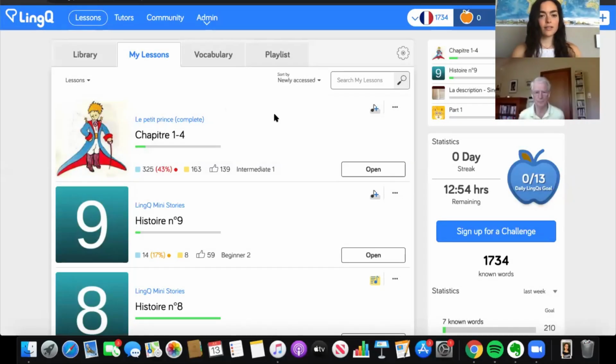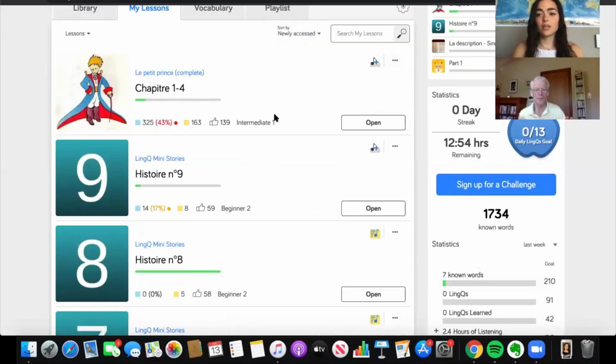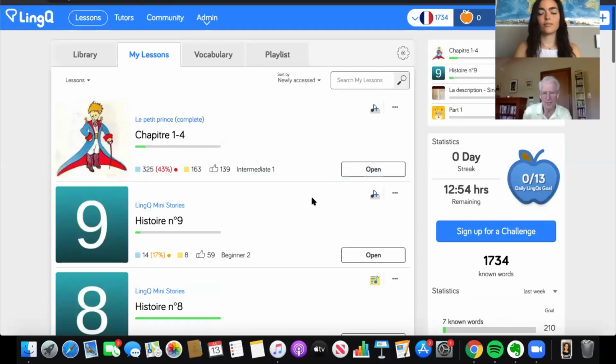So here we are in my lessons. It's interesting to note, some people may not realize it, that you can see there are 14 new words in Histoire numéro 9, or 17%. 17% is a sweet spot. It's a moderately difficult number. It's not really easy. So you have 17% new words in there.